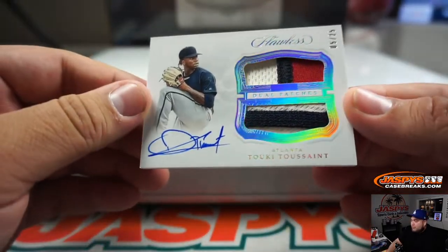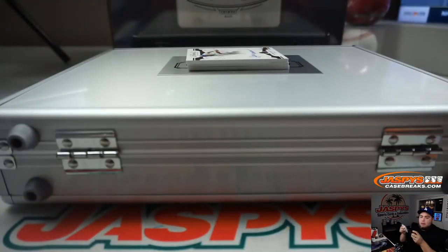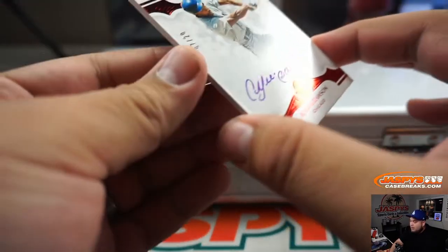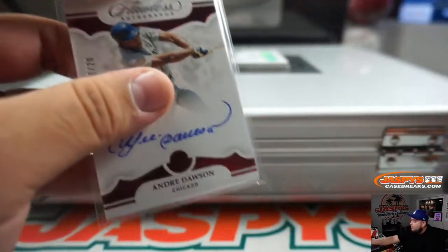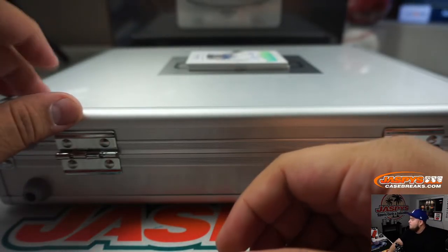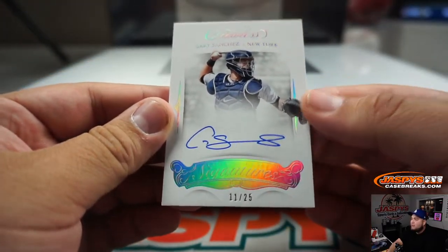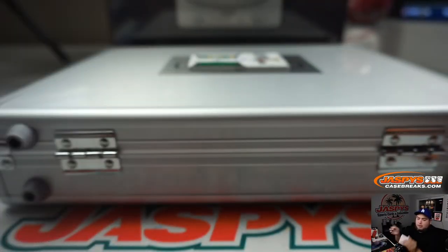And we got Tuki Toussaint for Atlanta, dual patches, 5 out of 25. Going to Jordan. And we got an Andre Dawson, 7 out of 20 for the Chicago Cubs. Ed with the Cubs. All right, next one we got is Gary Sanchez for the Yankees, 11 out of 25. Mark got the Yankees.